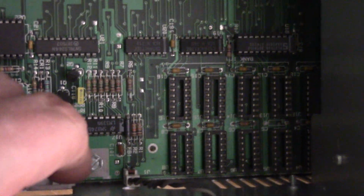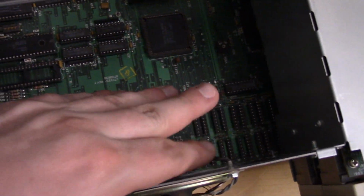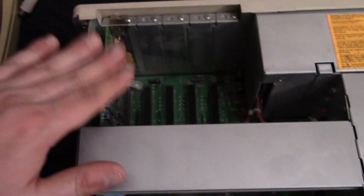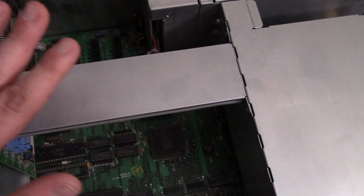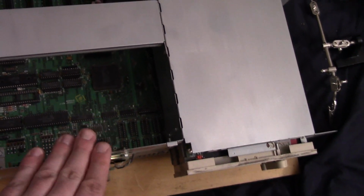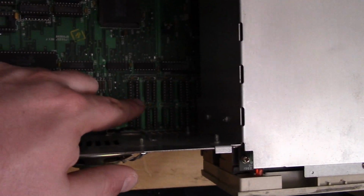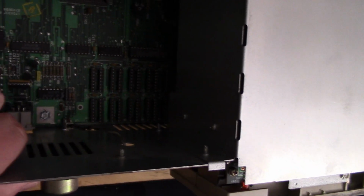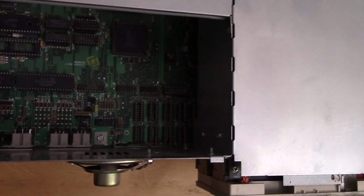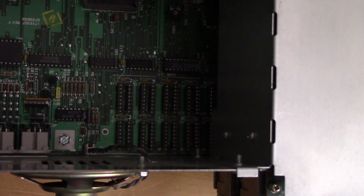Now, one thing you might notice right off is these empty chips here. And if you look back there, you see these sockets are filled. So this is the system RAM. And I thought this was a little strange because this machine is, as far as I can tell, except for maybe this card that was added, pretty much untouched from the stock configuration. So these machines came from the factory with, I believe, 384K of memory, and that is what's currently installed on this machine. But I find that very odd because that's not a ton of memory to work with.